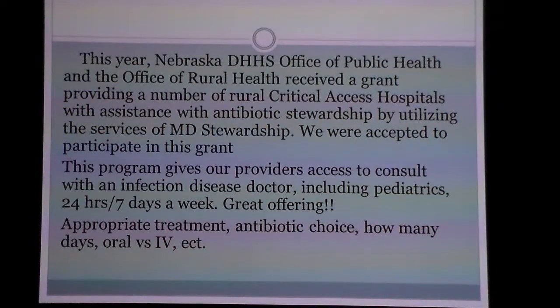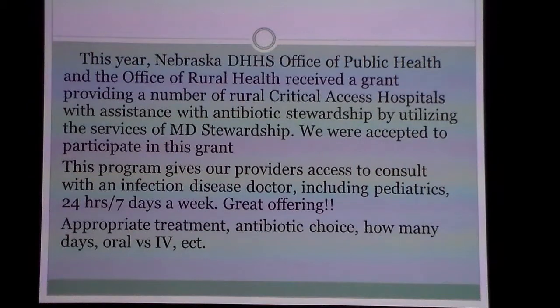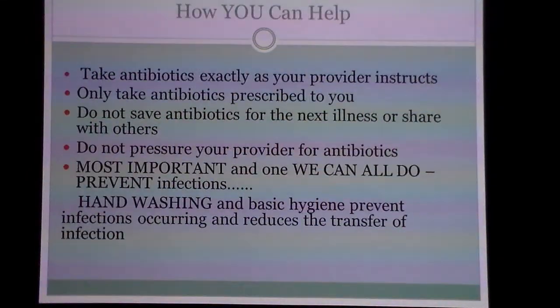It's been very helpful. Some of the bigger hospitals have their infection docs on staff, like North Platte has one, and it's so nice for them because they're on staff. But the smaller critical access hospitals don't have this offering. So this grant is good for a year. It was started last May or June, and I'm hoping that they renew the grant again and that we can stay in the program. It's nice for the patients and it's nice for our providers.